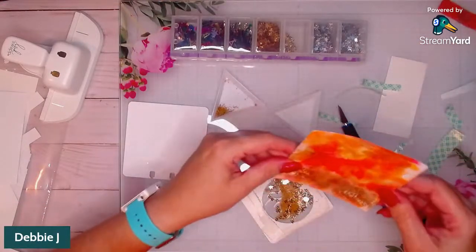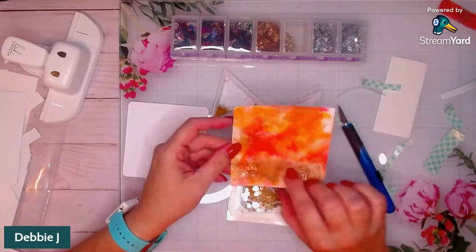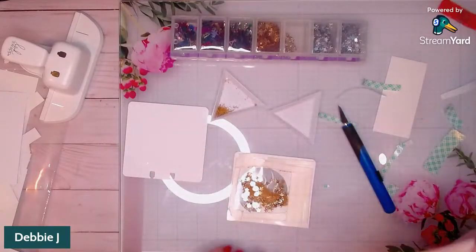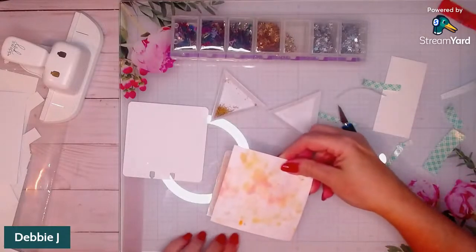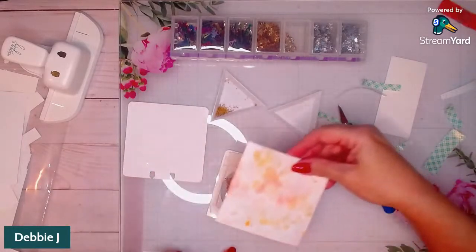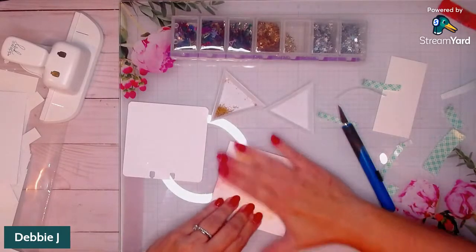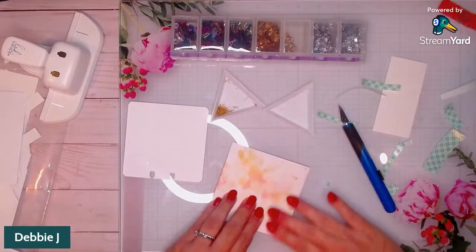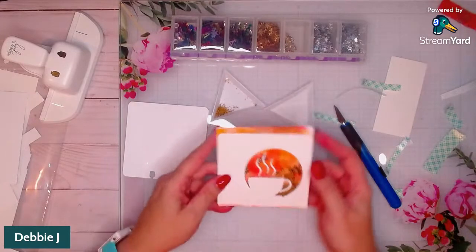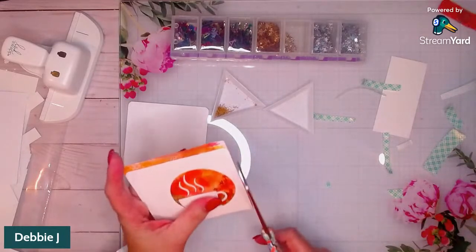Okay, so I think I want to have both of the colors showing, and so that's going to be facing up. So I'm going to put it down this way. And since this is bigger than 4x4, it should fit fine, and I can trim off the edges. And I found a little bead there. Okay. So that's a cute little shaker, and now I can just trim off the excess.